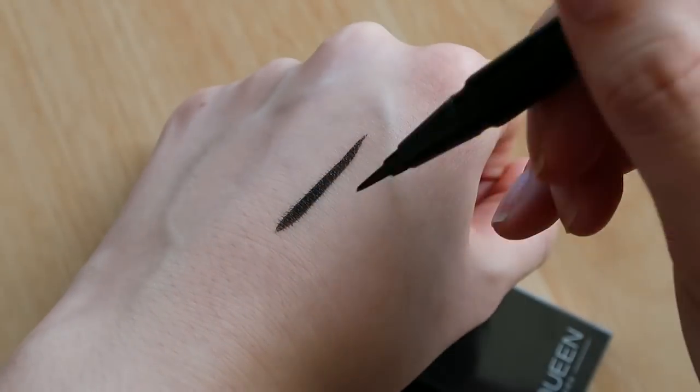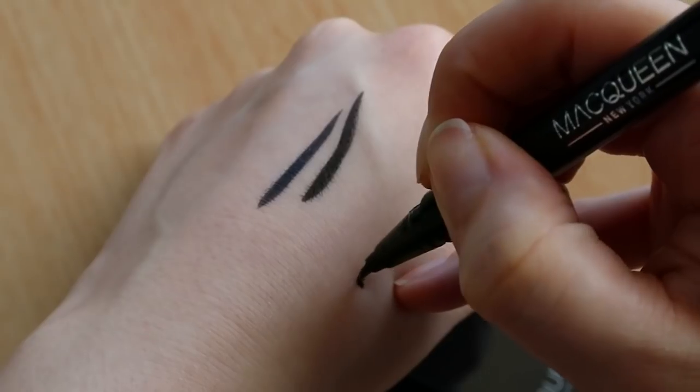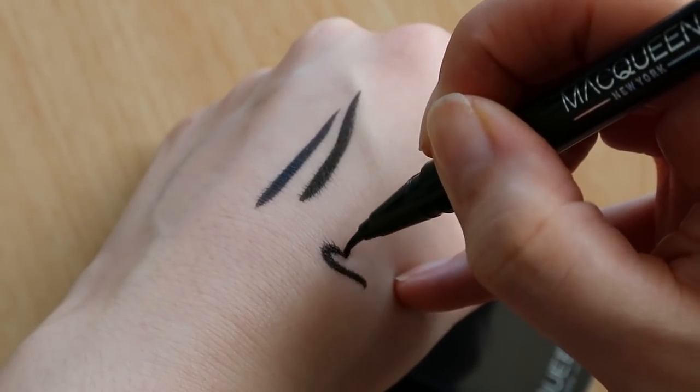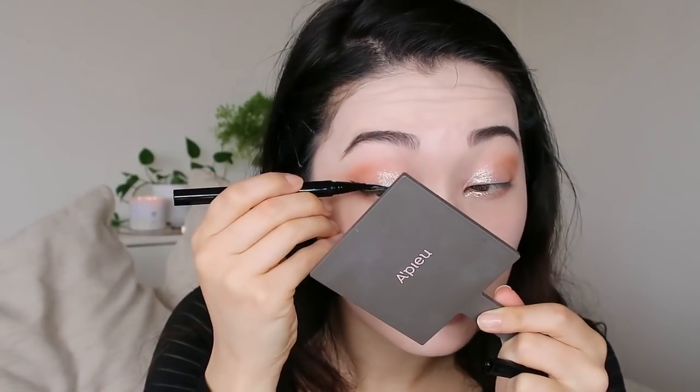Ooh, very pigmented, definitely quite liquidy. It is a good brush tip though, and I feel like I'll be able to get a really good thin precise line. So I'm going to just follow where my eyeshadow goes up to a point. Oh yeah, it's pigmented, and it goes over glitter really easily as well, which is always a plus. I like the eyeliner, definitely an A+ so far.